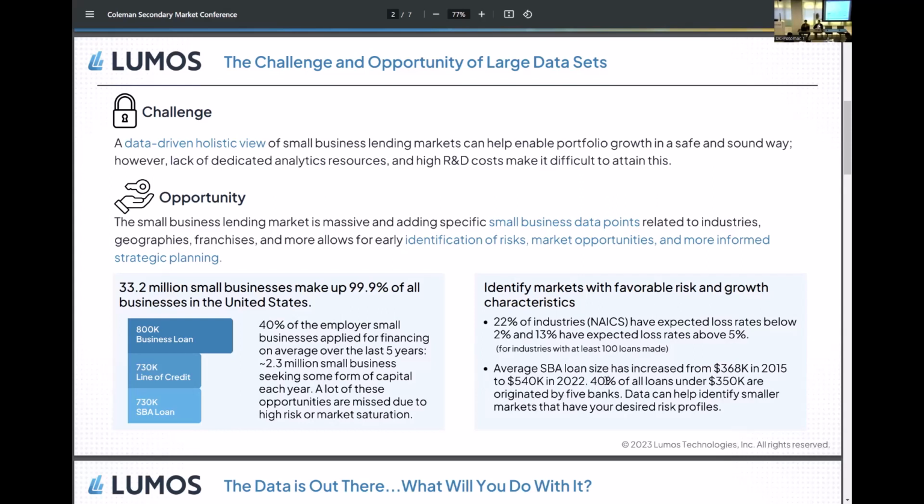Interestingly, 40% of loans under $350,000, I'm going to round it up to half. It's pretty generous rounding. I'll say half. Half of all the loans under $350,000 are originated by just 5 banks. So that's certainly a place where an entity that can figure out how to do it efficiently, it's certainly a place that's not saturated by a lot of competition.